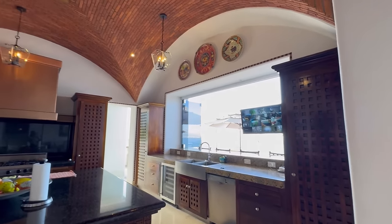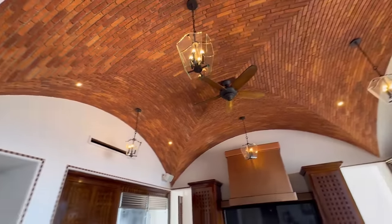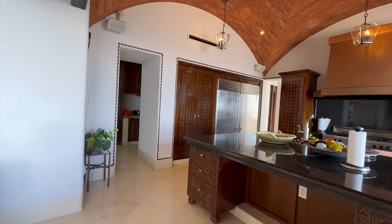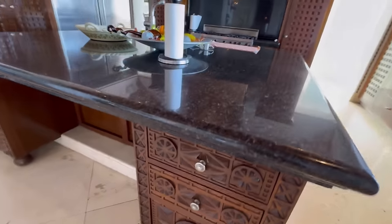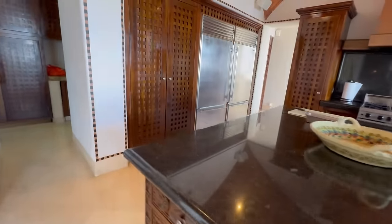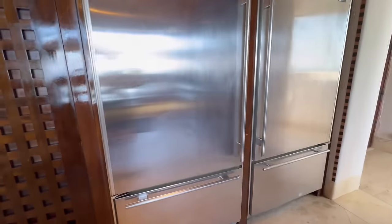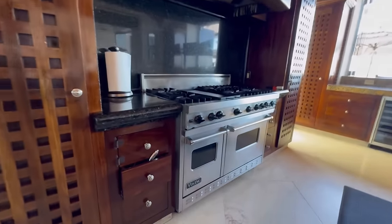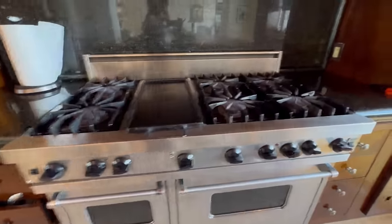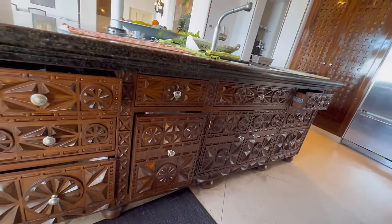entries. So you can see here, this is a different kind of cupola here. It's got all these different arches in the ceiling. Just the design detail, hand carved wood with the granite stone on top. All the appliances in here are sub-zero. You've got a side-by-side sub-zero refrigerator and freezer there. The hood that goes over your beautiful professional Viking stovetop. Again, just the hand carved details here in the center island.